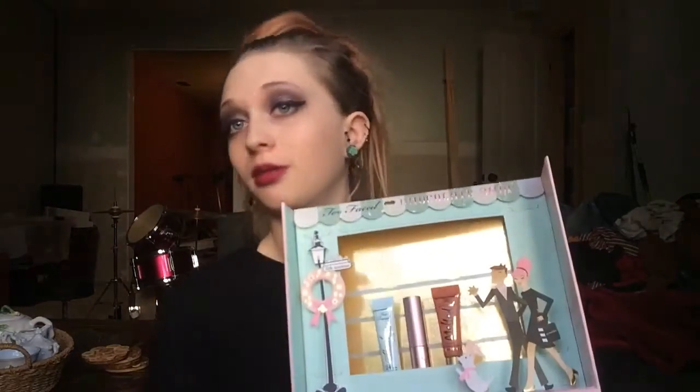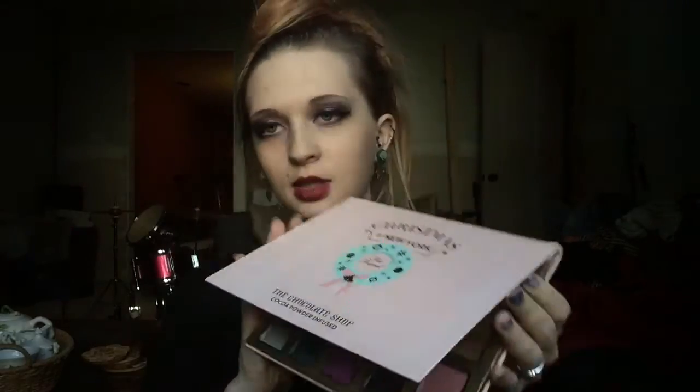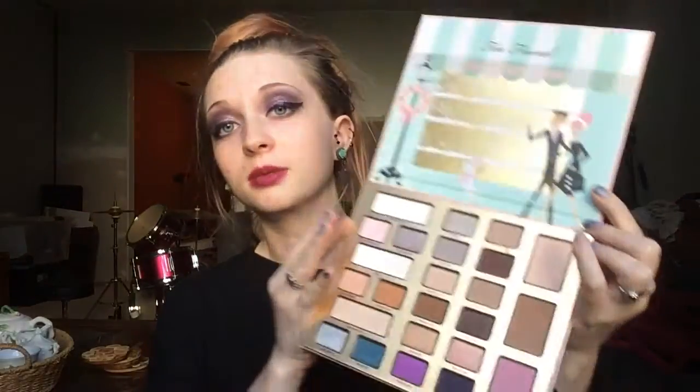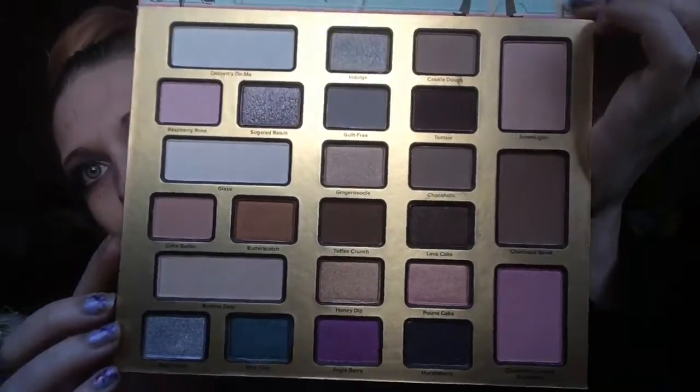You take the sticky off. And underneath the palette, it's got Too Faced written in big letters, because nobody would know that this was Too Faced that did this magical packaging. And this stuff's about to fall out, and here it comes. That was the protection paper thing. And these are the colors. Oh, and they smell like chocolate. Oh, I love when I have the scent of chocolate on my face.